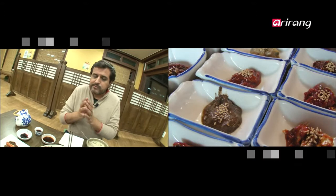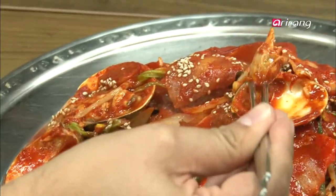And we are in Jeolla-do. They use a lot of jeotgal and, you know, this fermented fish. They use that a lot for their kimchi, so it's strong in flavor. So it goes well with the juk to give some seasoning to it. Delicious clams.